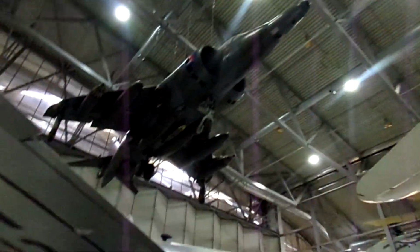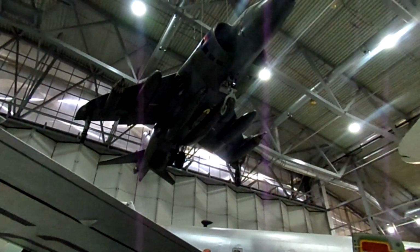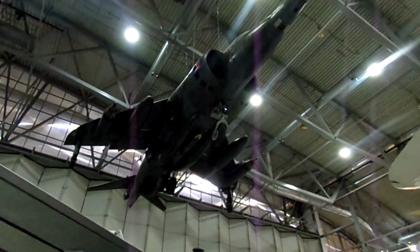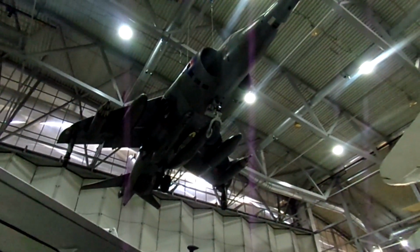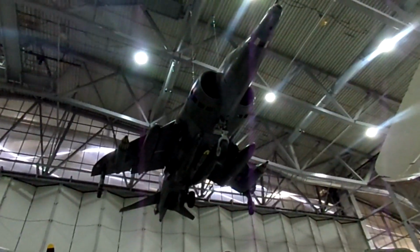A little known fact, I've actually just been told by one of the staff members, this aircraft actually has a cardboard cutout behind its cockpit to basically represent the engine. The engine is actually here. So that's quite funny actually. But yeah, that's the Harrier.